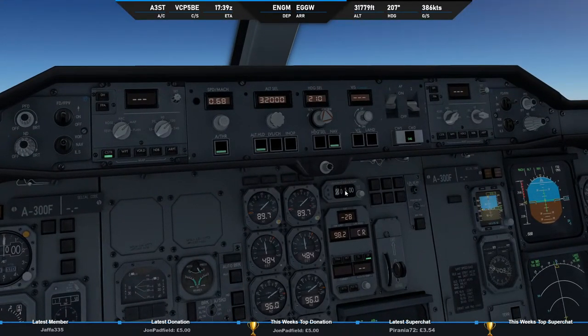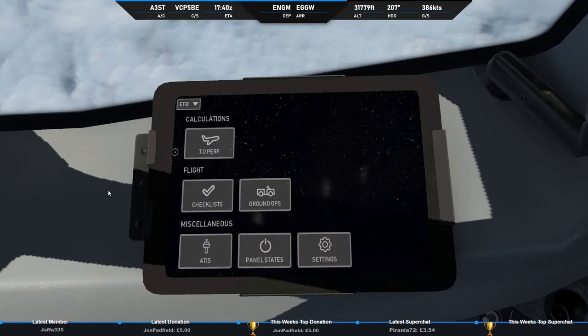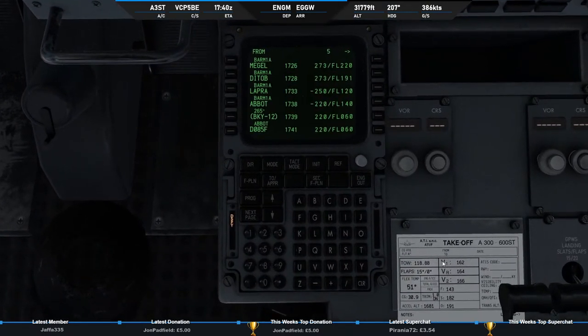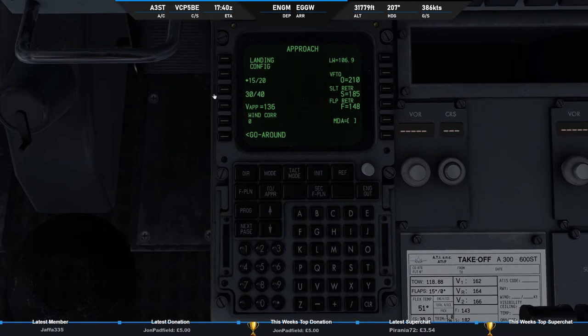So on the FMS page, it talks about just setting the performance straight away. So remember the performance calculator here in the FMS, you want to be using the ones off the bug card, because this will be the difference between the A300 or A310 and what the Beluga says. So if we go to takeoff or approach, at the moment we'll take full landing flap 30 or 40.